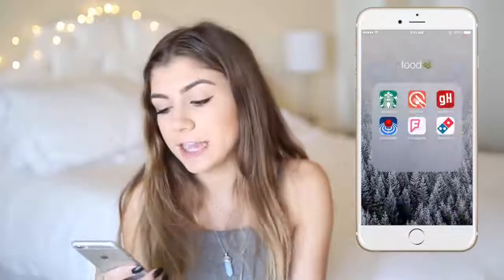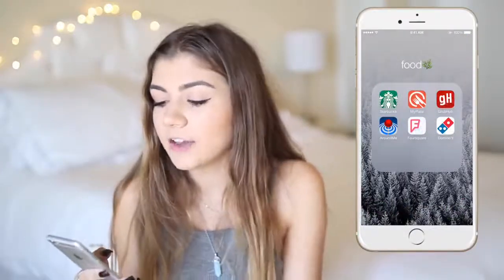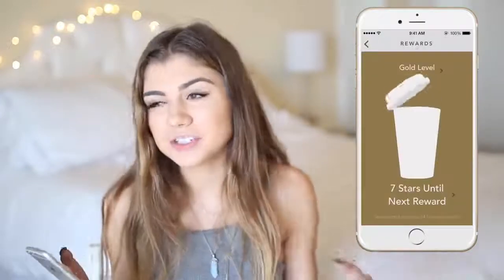My last folder on this page is food, and I've got the Starbucks app because it is much easier to pay for Starbucks on your phone than it is any other way. Then I've got My Plate, which just tracks what you eat in a day. I don't really follow calories, so I don't use it for that reason, but I do use it to see how much protein I'm eating, fats, carbs, that kind of stuff.